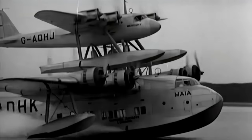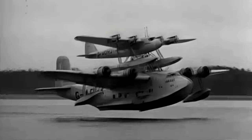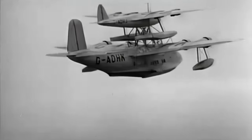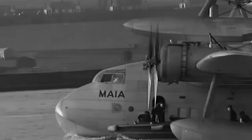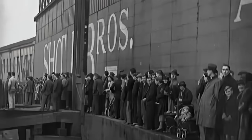The Short Mayo Composite was a unique aircraft built by Short Brothers in the late 1930s. In fact, it consisted of two separate aircraft, the Mercury and the Maya, taking off together and then parting ways. This remarkable story started in 1932 with Major Robert Mayo as Technical General Manager for Imperial Airways.